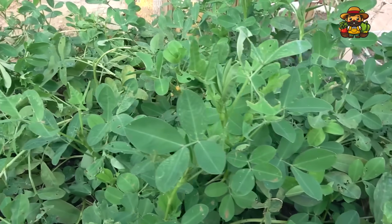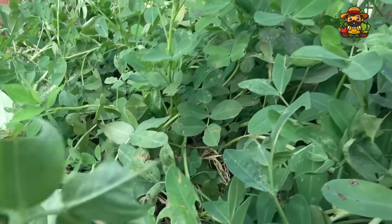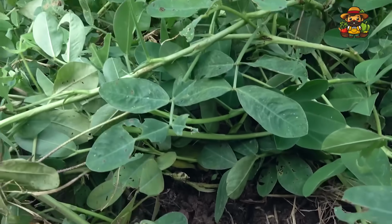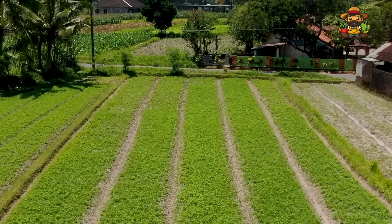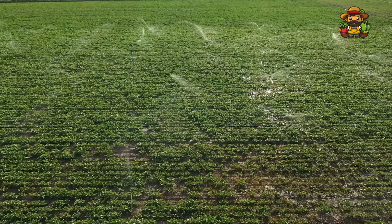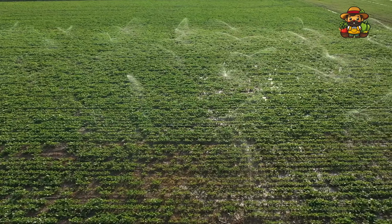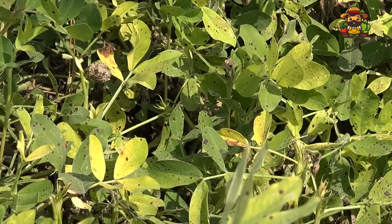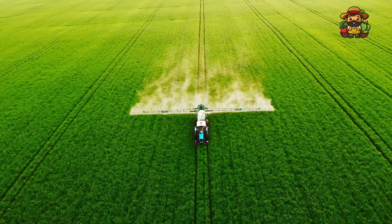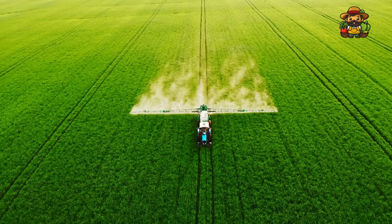After the flowers bloom and fertilize, the plant's pegs, the fertilized ovary, elongate and grow downward into the soil where the peanut pods develop. Peanuts need about 120 to 150 days to mature, depending on the variety and growing conditions. They require well-distributed rainfall or irrigation during this period, especially during the flowering and pod development stages. Too much moisture at the wrong time can lead to diseases like mold, while too little can stunt the plant's growth and reduce yields.